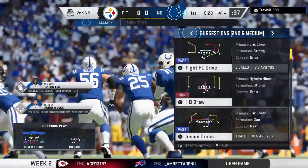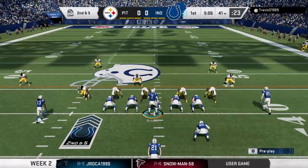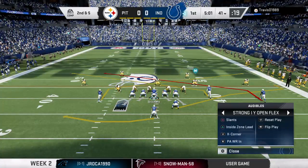And he'll grab a gain of 5 out of this up to the 41-yard line. It's a gain of 5. Brings up 2nd and 5. At the 31-yard line.